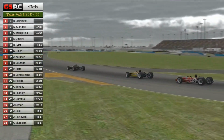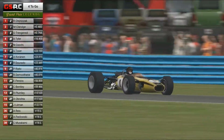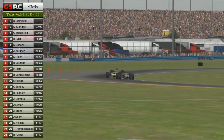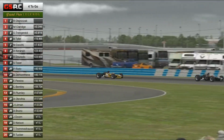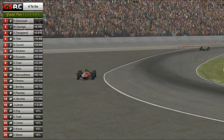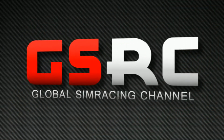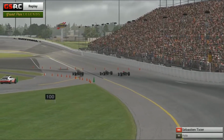Yeah, that was close. Van Dorn, there wasn't really anything he could do. He tried to get out of the way as much as he could, and kind of slowed Mick Klerch and Ovi Trengray off a little bit, but the top 3 are really close together, and this is a fantastic race. And something's happened to Sebastian Tixier. Looks like turn one, and it looks like he had help, as we go to our GSRC replay.